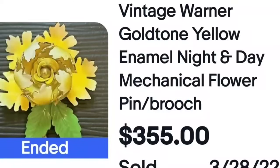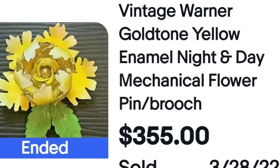And I'm not familiar with this one, it is Warner. This one is a vintage Warner gold tone yellow enamel night and day mechanical, and I'm assuming the flower opens and closes. This one sold for $355. You can see on the back, this is another one that marks it in an oval. It says Warner, would be very, very easy to identify.